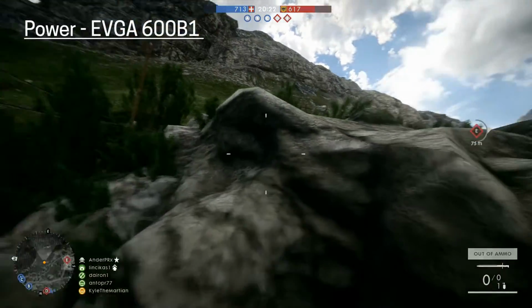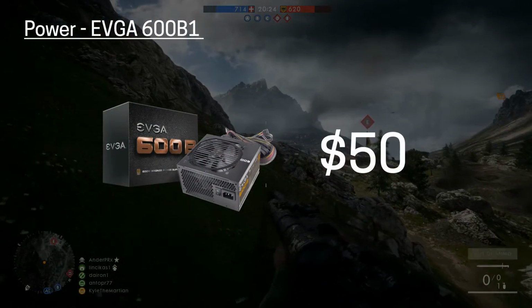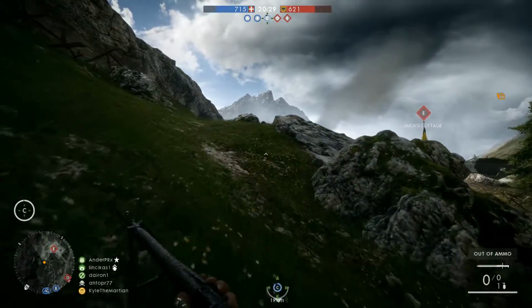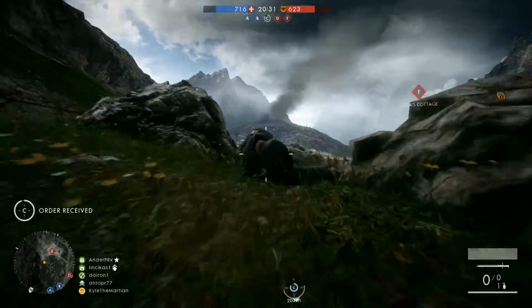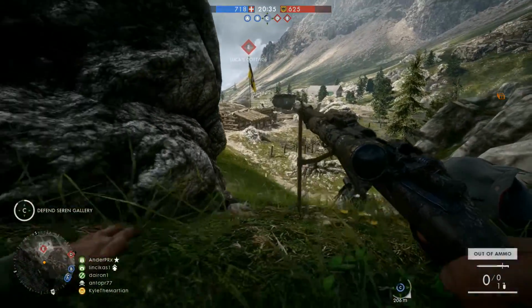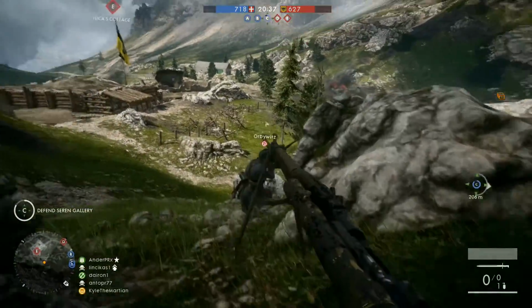For the power supply, it seemed obvious that the $50 EVGA 600B1 is more than enough to fuel the system. With improved energy efficiency from the Ryzen CPU and the RX 480, this system will only use about 350 watts of power, leaving additional headroom for more power-hungry components in future upgrades.